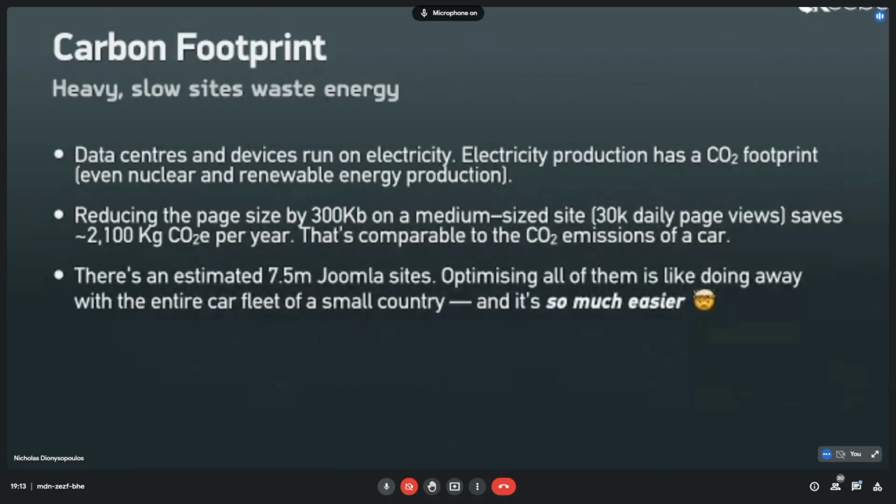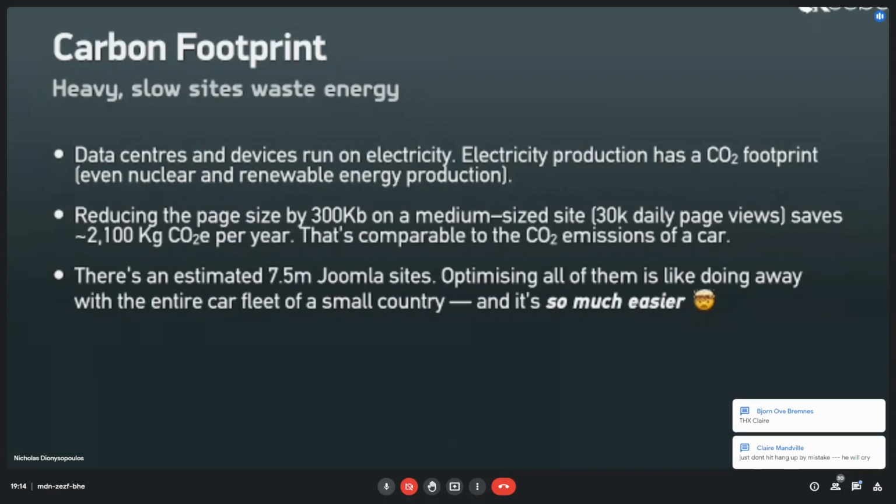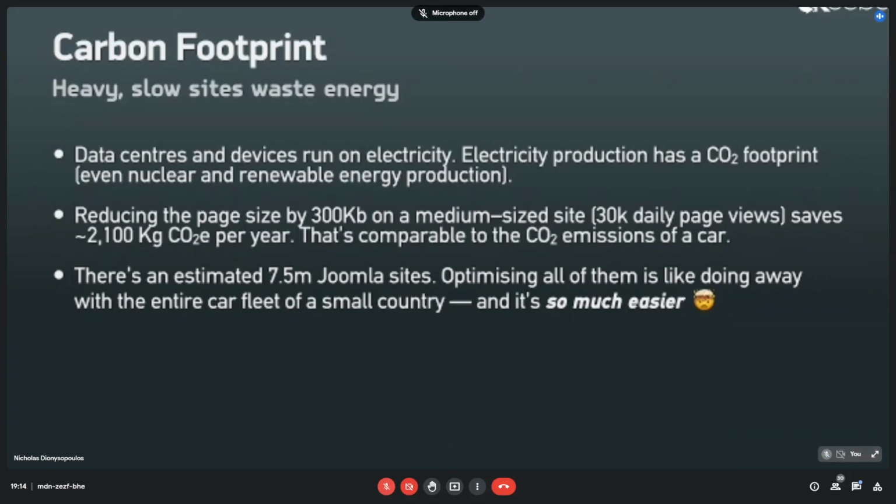So with an estimated 7.5 million Joomla sites, if we were to optimize them by an average of 300 kilobytes per page load, we would end up with carbon dioxide emission savings equivalent to wiping out the entire car fleet of a small country. Like, imagine if suddenly all cars in Wales disappeared overnight. That's the impact that it would have. And it's actually much easier to optimize sites than it is to wipe out the entire car fleet of a country, right?